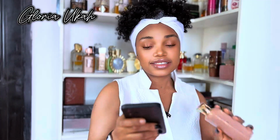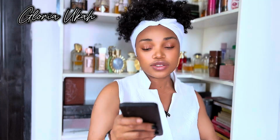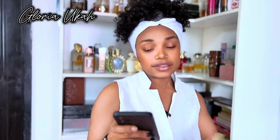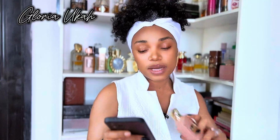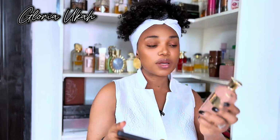If you don't already know what this smells like, Amouage Guidance has the notes of pear, hazelnut, olibanum, osmanthus, rose, saffron, jasmine sambac at the middle, and sandalwood, vanilla, akigala wood, ambergris, and labdanum at the base. Those are the notes of Amouage Guidance, right? So I am just going to use these notes to tell you about this. So this smells floral, smells fruity. It also has the base of vanilla, right?